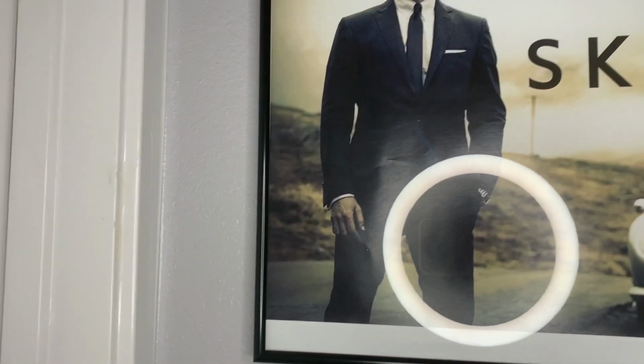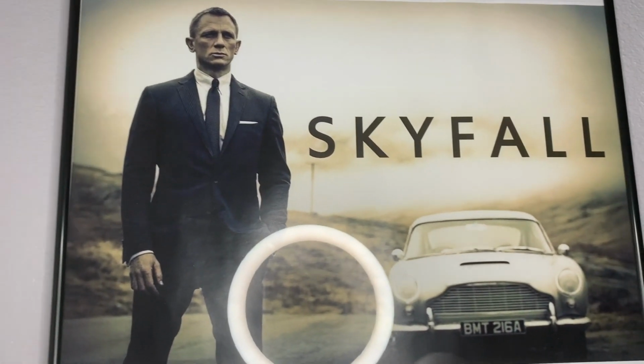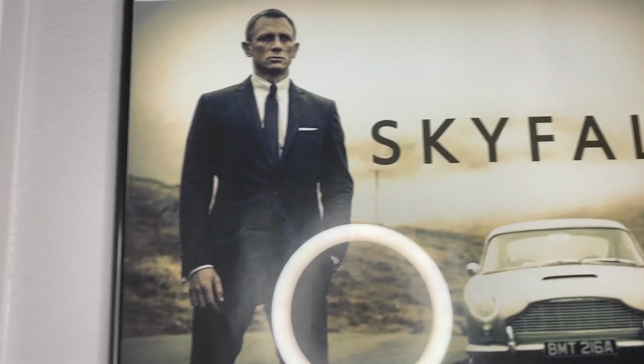And that being said, with no further ado, I welcome all of you to my James Bond Collection Update 2021. Let's get into it, shall we? First off, we are greeted with a beautiful Skyfall framed picture here, which I was gifted for my birthday last year. And that is the entryway to the 2021 Bond Collection video. Let's head in.